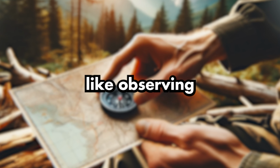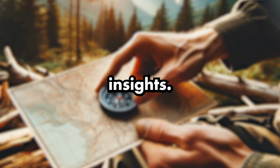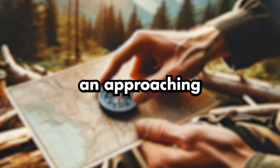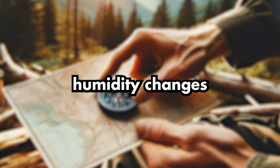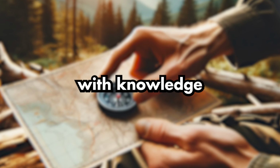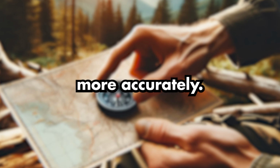Natural barometers, like observing the behavior of animals and plants, can also offer weather insights. Birds flying low or the sudden quieting of wildlife can indicate an approaching storm. Some plants, such as pine cones, respond to humidity changes, which can signal rain. These natural signs, combined with knowledge of local weather patterns and seasonal changes, can help predict weather more accurately.